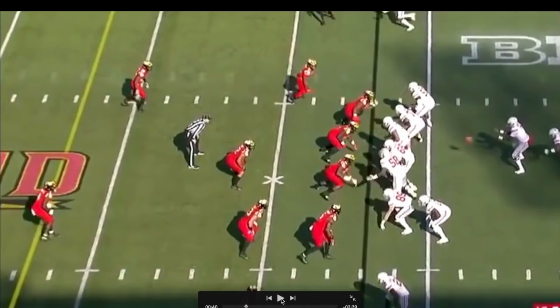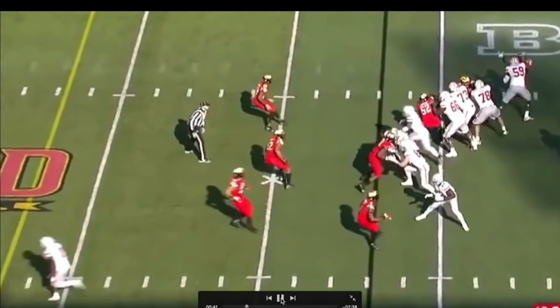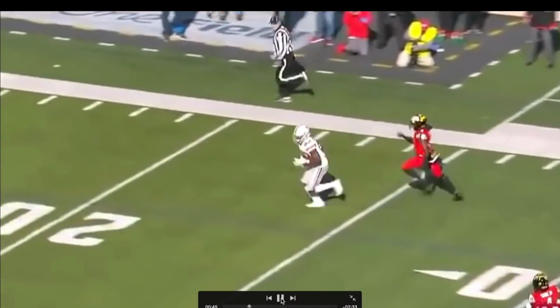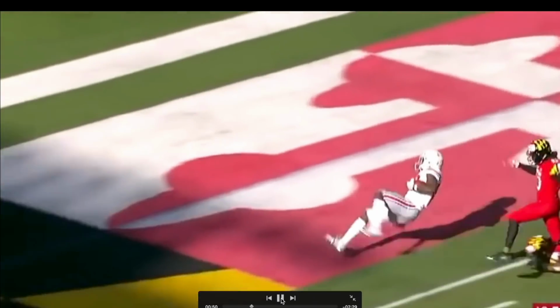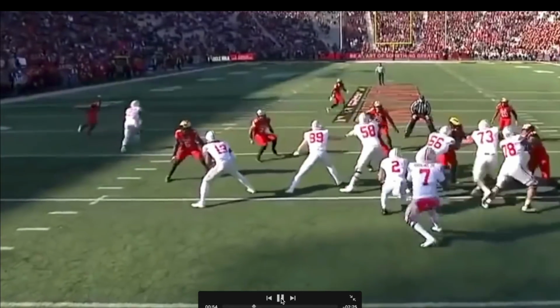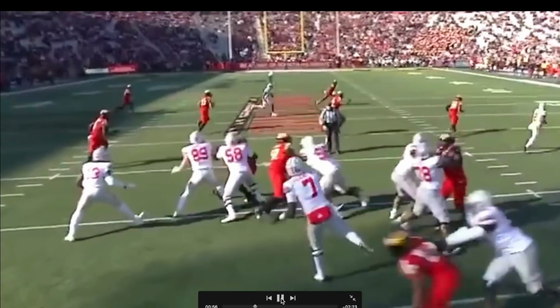Here we go right here. Now, everybody's gonna like this because this is primarily the receiver, and you see his arm strength is on display for the most part. But that's Terry McLaurin, our 3rd round draft pick. Burner's on display, the 4.3 speed. Haskins underthrew it just a little bit.